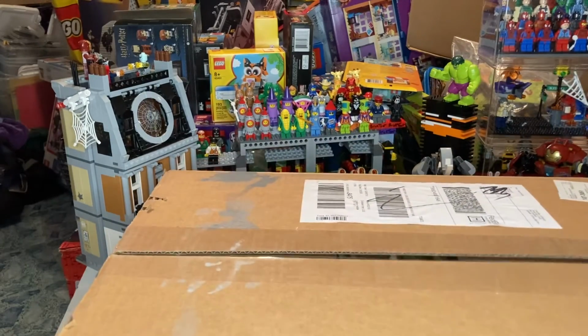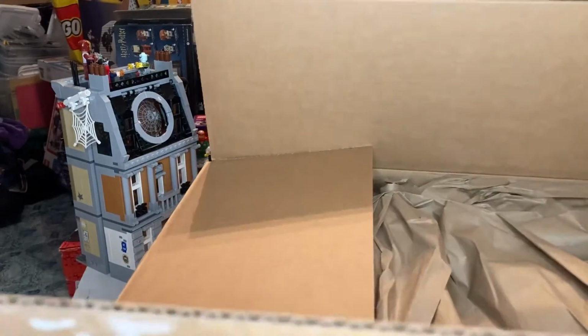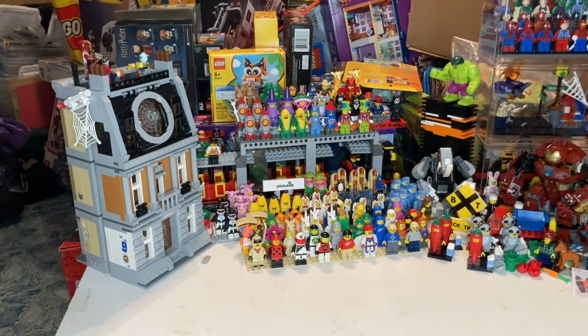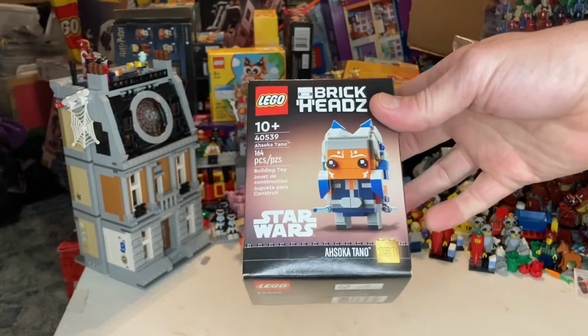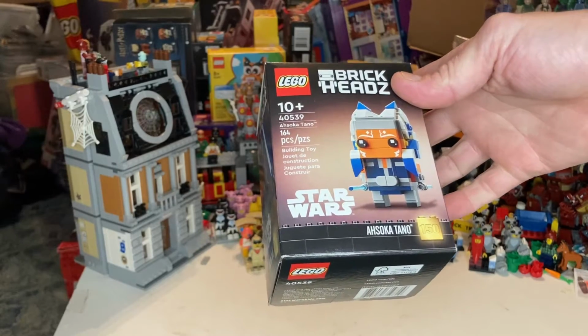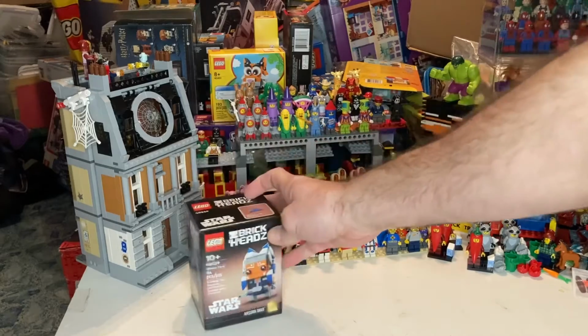So let's see what we got here. We got the now becoming famous paper packaging material. First item we got is this one. This is 40539. This is the Jedi, I can't even pronounce her name, Ahsoka Tano. This is the Brickheads, obviously.